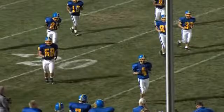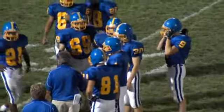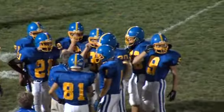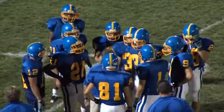And now you just got to catch your breath, reset. There's a whole lot of football still left to be played. And if you're Blacksburg, no, you don't need to go to panic mode yet. Just put the ball in the hands of your offense, grind it down, and put yourself back in this thing.